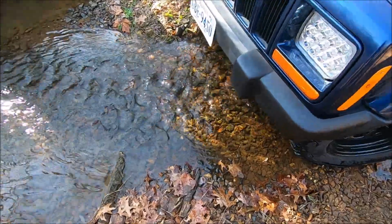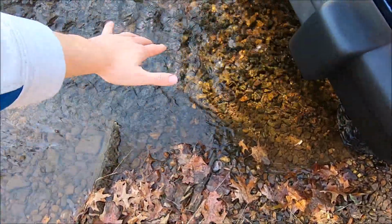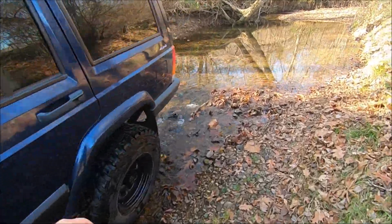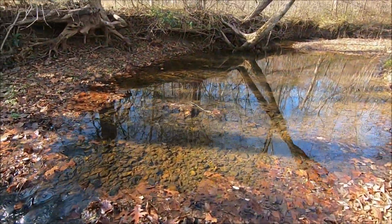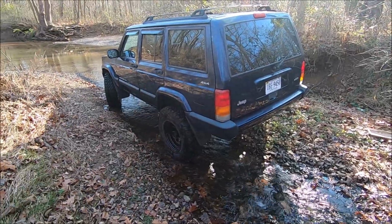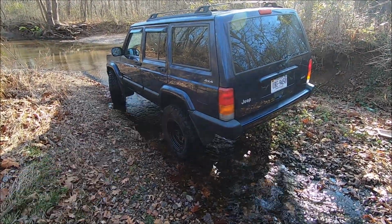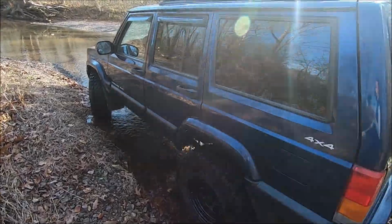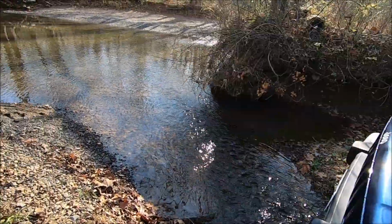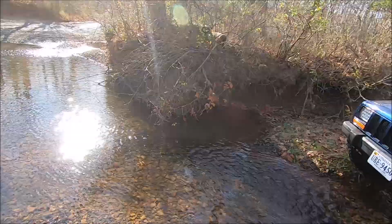Obviously it's running water, but it's not even half a foot deep here. So I think it is good, even if you have a project Jeep that you're trying to restore, to at least take it out once in a while just to actually enjoy it for what it's made to do, what it's built to do. Like this Jeep, for example, 3-inch lift, 31-inch mud tires. It's built to do this kind of off-road stuff.